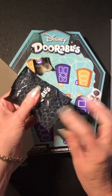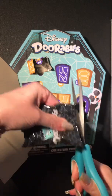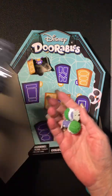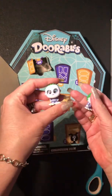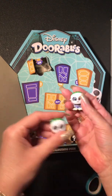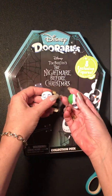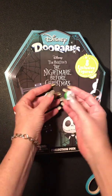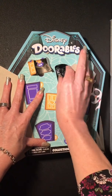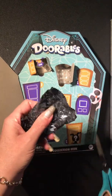Oh, we got one. So let's see who we got. Oh, wow. Okay, I don't think that was supposed to happen, but we got 2 of Barrel. We got 2 barrels. And let me kind of put in there, he is super cute. Both of these guys are. Very cool. All right, let's go. That was both in one bag. I'm not sure what to think about that yet.